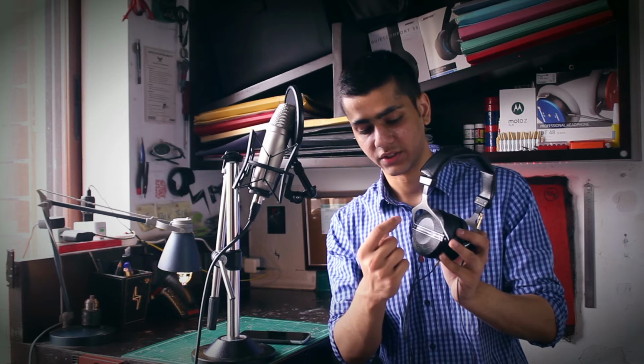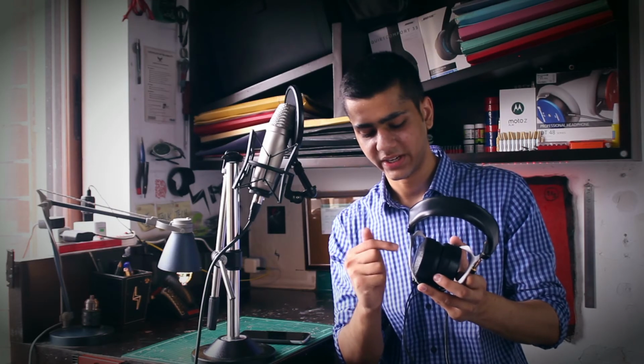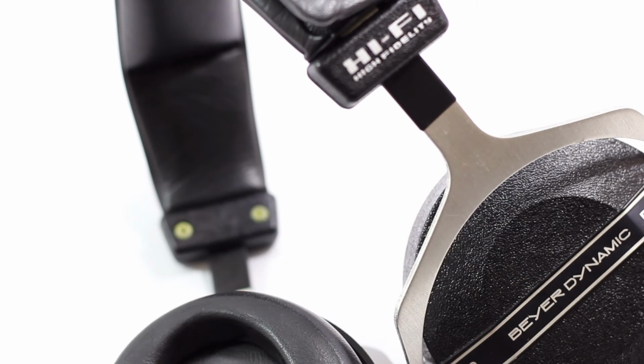Now, speaking of the build quality, you can see these markings. This is not exactly etched into the housing. It's an aluminum sheet which has just this part printed on it. So if it comes loose, it's going to break, which has happened in my case. So I just glued it back again, and there's a slight crack, but this is a very thin aluminum sheet with a printing of Beyerdynamic DT220 and the left and right lettering. So that's a printed aluminum plate.